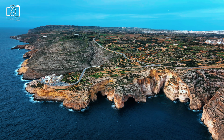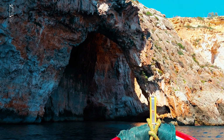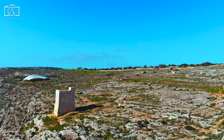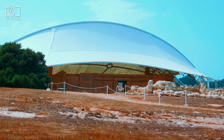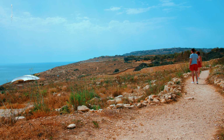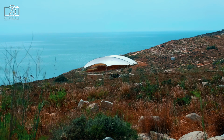Another breathtaking coastal wonder was the Blue Grotto, where I took a boat tour through sea caves illuminated by glowing blue reflections. Stepping back in time, I explored the Ix-Xini temples, one of the world's oldest megalithic structures, dating back over 5,000 years. A short walk led me to the Mnajdra temples, an equally impressive archaeological site perfectly aligned with the solstices.